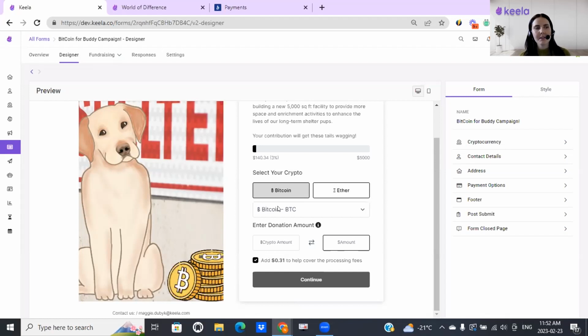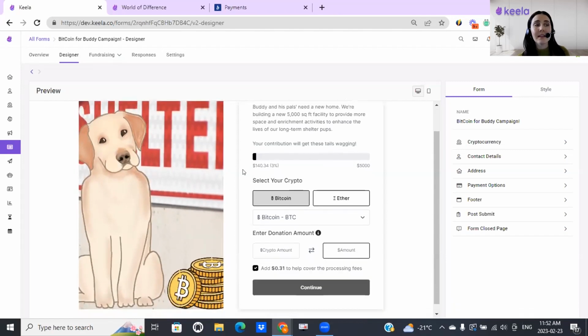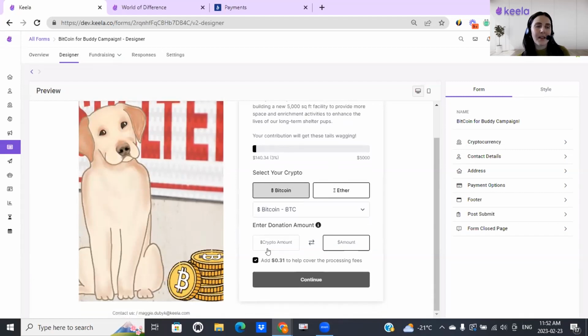You want to allow the crypto donor to input the donation amount either in cryptocurrency or in the regional currency, so US or Canadian dollars. Now, the last difference you'll see is that we don't allow for recurring donations via cryptocurrency. This is just because it's going to fluctuate based on the market, so it's one-time donations only. So in this case, we can see that it's all the regular makings of our Keela donation form. You can even link it to a campaign to include a progress bar. And then, of course, you would enter that donation amount, which we're actually going to move forward to.